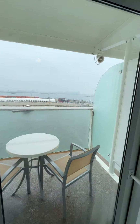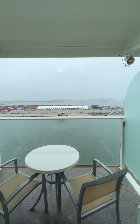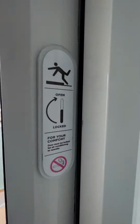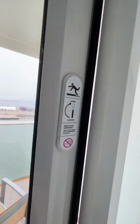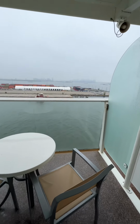All right, pull the curtains back, and what do we have? Well, right across the way, you can see New York a little bit. It's kind of cloudy today. If you look, here's a handle for the door. This is a sliding door. It shows you how it operates right here. Also warns you of the tripping hazard, which, believe it or not, I've tripped many times going out on a balcony on a cruise ship.